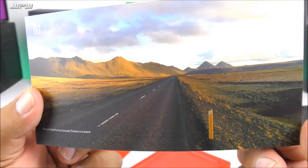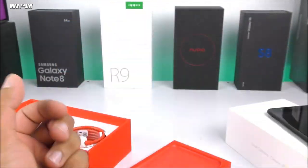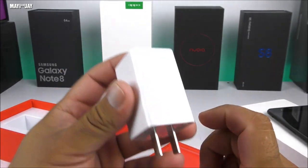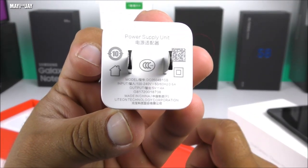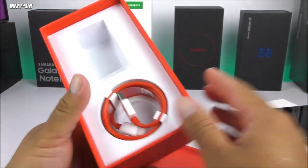It's a really impressive photo. I guess this is some sort of advertisement, or them being proud of their amazing camera. We have the power brick, and this one is super huge, and this is called the Dash Charger. Okay, here we can see the specs, something common from OnePlus. And then we got here the USB cable, and that's pretty much all we see inside of the box.